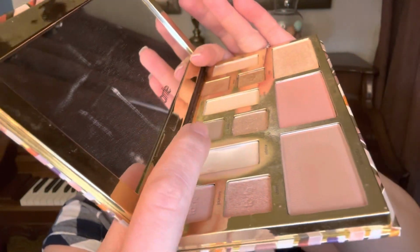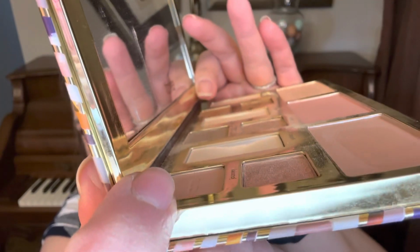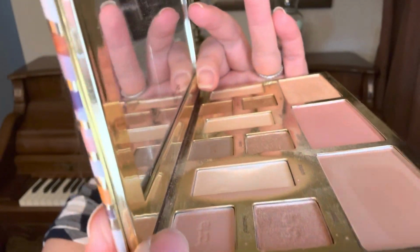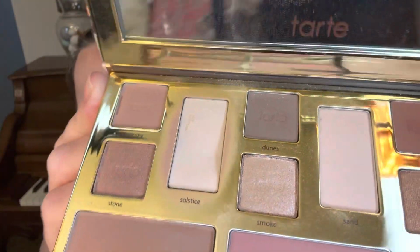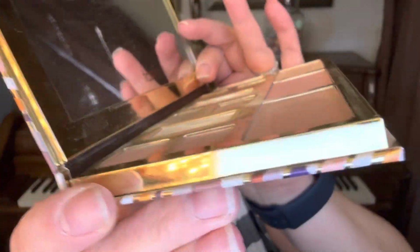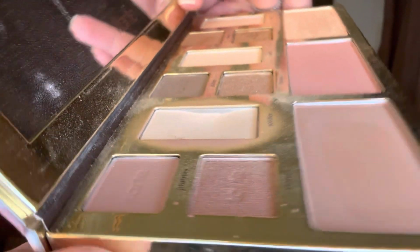Can you see that sidewall and how far down it's gone? It's really hard to see, but if you look at that sidewall, I think that's the best measure of my progress.